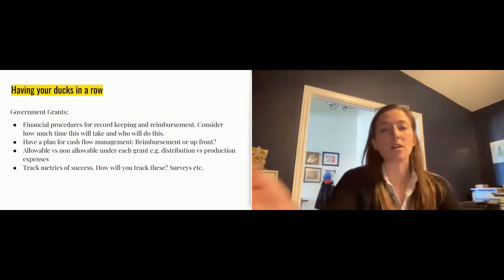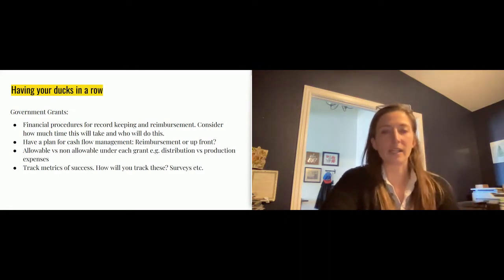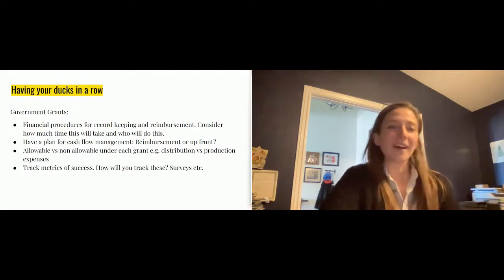And then as you're going through the grant, if you have to do any amendments, just have that on your radar, what is and what isn't allowable. That's very important if you want to get paid.